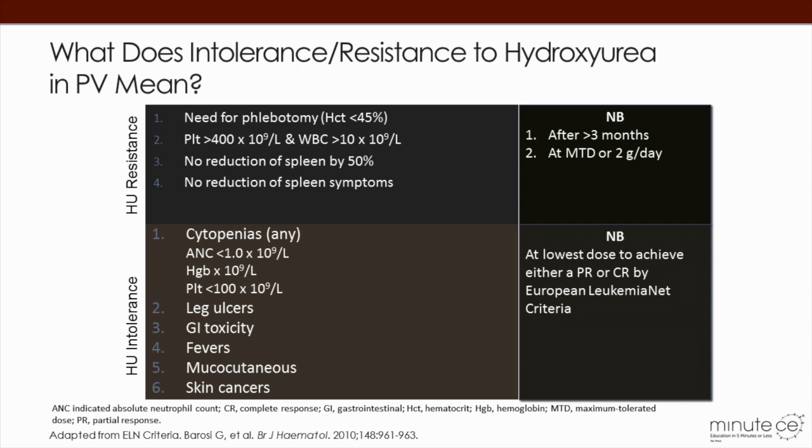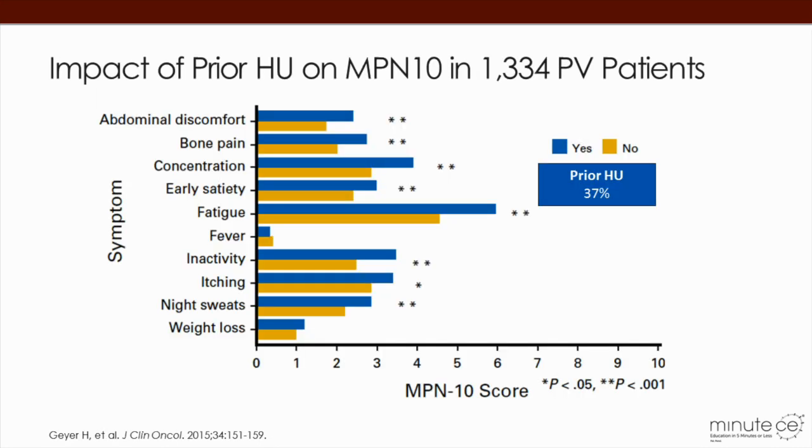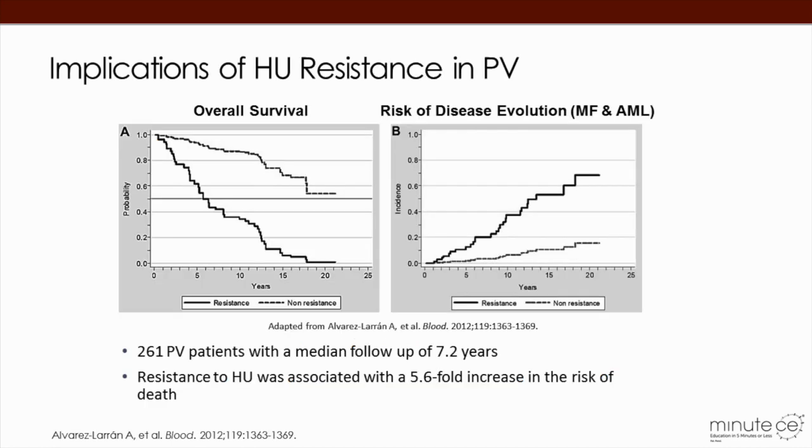From my experience, most patients are either 1, resistant because of lack of improvement in spleen, symptoms, etc., or 2, they are really intolerant of the dose necessary to adequately control their counts. Our group published earlier this year in the Journal of Clinical Oncology that individuals that have failed hydroxyurea by those criteria clearly have a much more difficult symptomatic profile in each of the individual symptoms as well as an aggregate when we look at everything from fatigue to spleen-related symptoms. So this is a more difficult group of patients. It's also been demonstrated by our colleagues in Spain that individuals that have failed hydroxyurea have an inadequate survival and certainly have a much more compromised disease course. So again, we're probably selecting out individuals with more difficult disease.